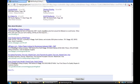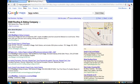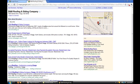Okay, so I'm going to scroll all the way down, and right here where it says more about this place, that's what I'm going to focus on, because for whatever reason, Google has decided that these links, these directory listings, are important, because clearly they're listing them and putting this company first in their directory. Quite often, and these are called citations, by the way, you can get similar citations for your business just by clicking on the link and finding out how you can add your business to the same directory.